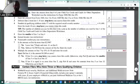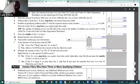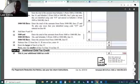All right, so it says here, otherwise, skip part 2 and enter the smaller of line 5 or 8 on line 15. All right. So what we're going to do is skip part 2. See, this is for filers who have 3 or more qualifying children. Okay. We don't have to worry about that in this case. And we're going to put the smaller of line 5 or line 8 on line 15. And voila. What is line 15? Line 15 is your additional child tax credit, which is the refundable tax credit.